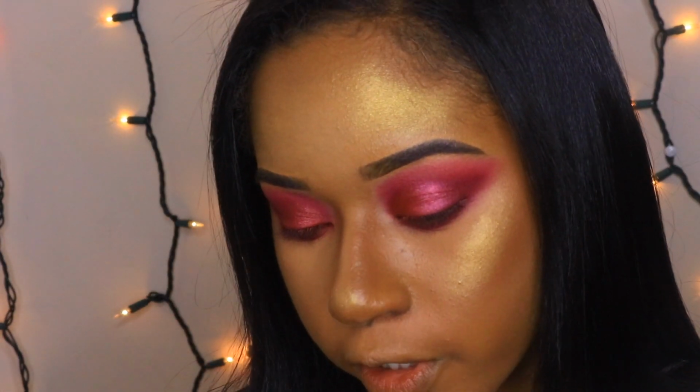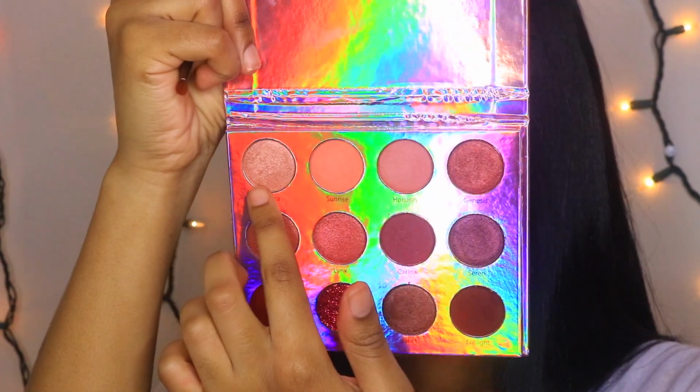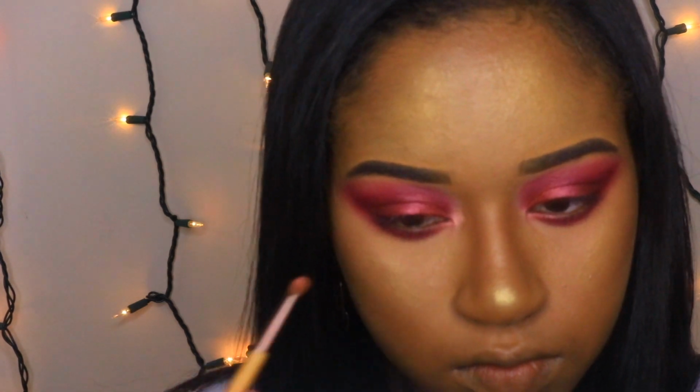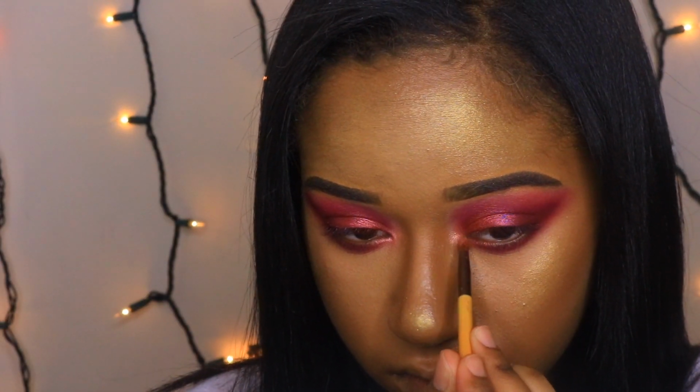Okay, so for the inner corners, I'm going to take the shade Aurora, and I'm just going to pop that into my inner corner just to make the eyeshadow come together. This is like a rosy pink, and I just think it's really, really pretty. It makes the look come together.